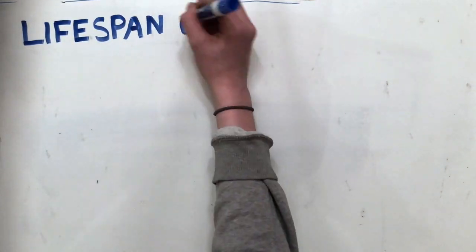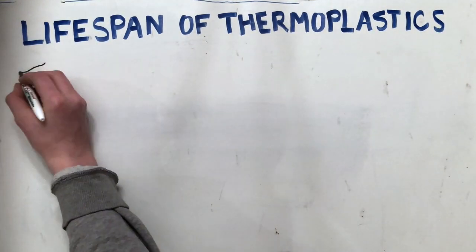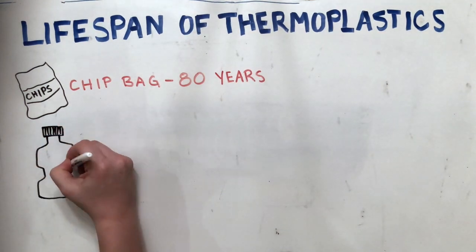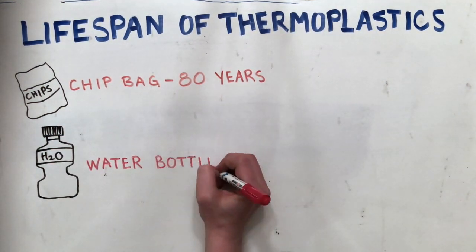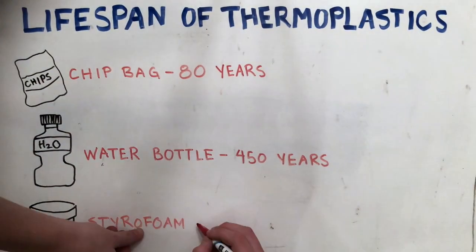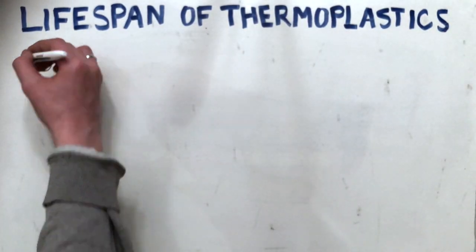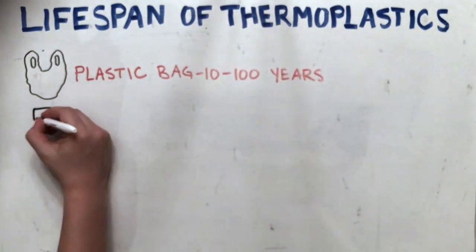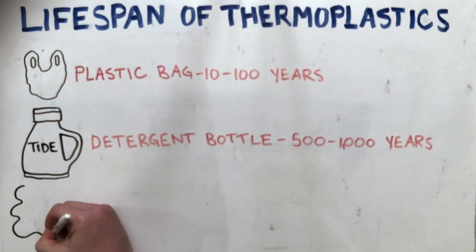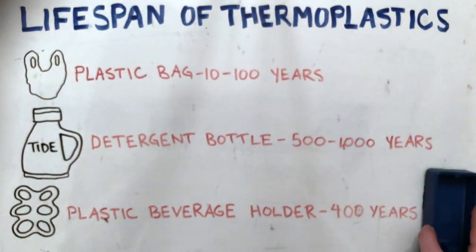The lifespan of thermoplastics. Chip bags last for 80 years. Plastic water bottles last for 450 years. A styrofoam cup lasts for 50 years. A plastic bag will last for 10 to 100 years. A detergent bottle will last for 500 to 1,000 years. A plastic beverage holder will last for 400 years.